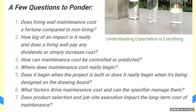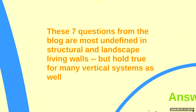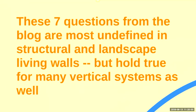Almost, that's really an answer better than question number 5. What factors drive the maintenance cost, and can the specifier manage them? And does product selection and job site execution impact the long-term cost of maintenance? So that's 7 pretty broad questions that would each take an hour to answer, and they're going to be different answers based on the project. But we're going to take a whack at those here. The 7 questions are really more undefined in the structural and landscape living walls, but they also hold true for many of the vertical systems as well.